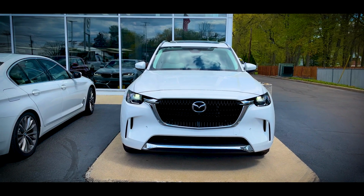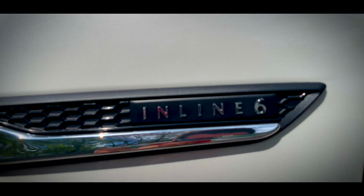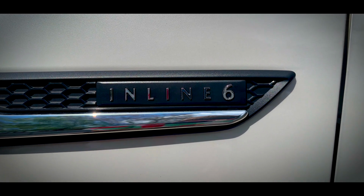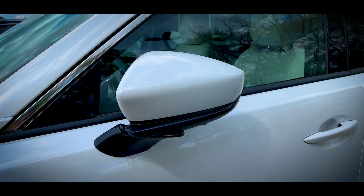Mazda wants to make sure everyone is aware of that new inline 6, so there's these badges located on the fenders that say inline 6. There's power folding mirrors with LED indicators.